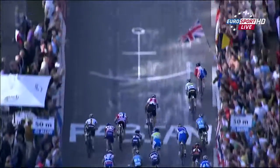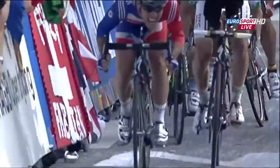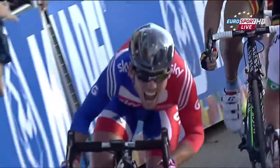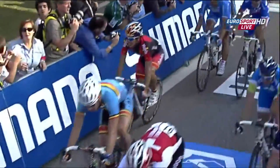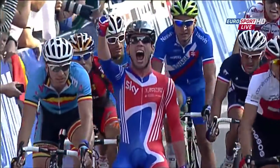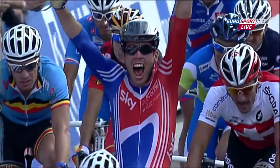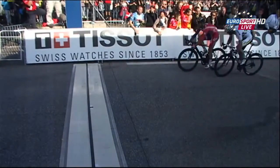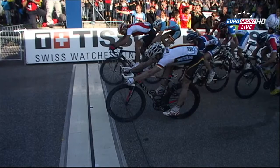Cancellara wasn't that far off either. Goss comes at him, and just too short for Matt Goss. He was gaining ground on him, but he had to come from behind. That was a terrific ride by Team GB, and Mark Cavendish is the world champion. Peter Sagan, the Slovak, finishing well up there. Borut Bozic too, doing quite well. Romain Feillu, photo finish for everybody else. Cavendish and Goss, bike lengths ahead of everybody else.